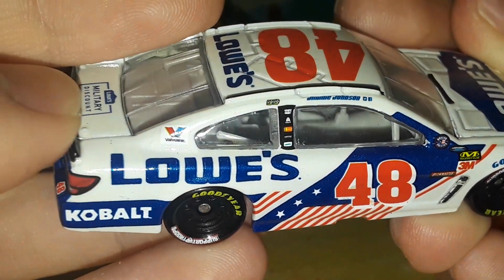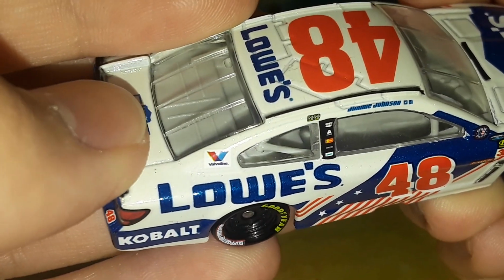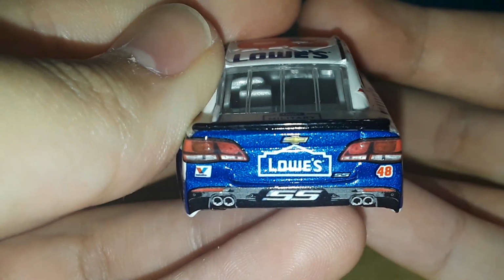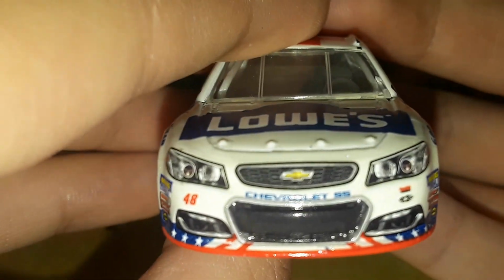Of course, got the newer Valvoline logo. They're not using the retro one. Just pointing that out because the Hendrick cars are powered by Valvoline. They got the Valvoline motor oil under the hood, so that's cool to have on the car as well. And it goes with the back. Here is the metallic continuing on the rear. Really cool diecast. So now it's time for the 360 view.